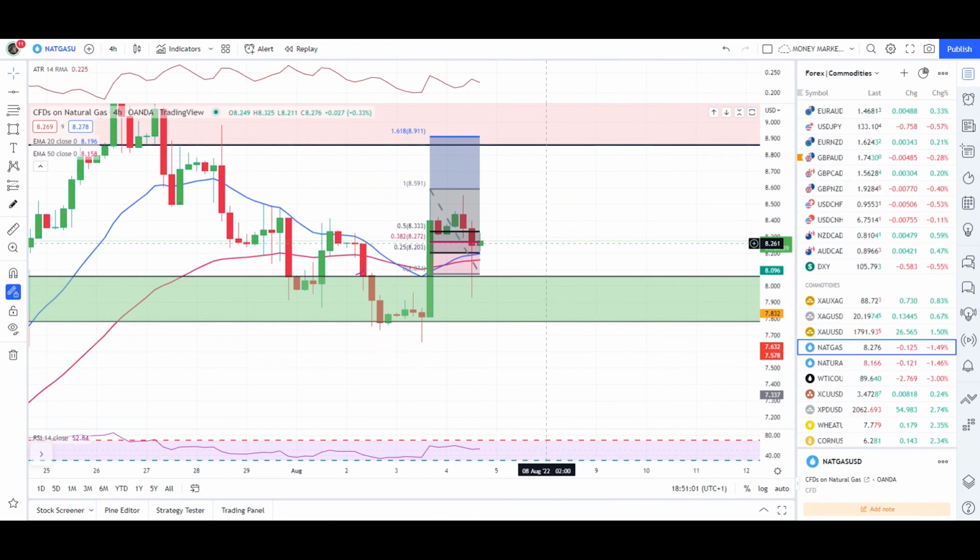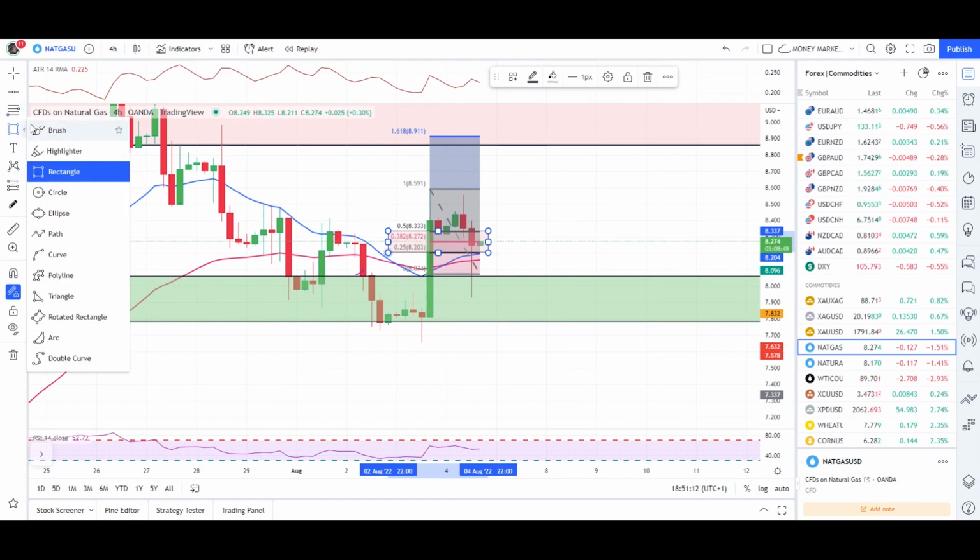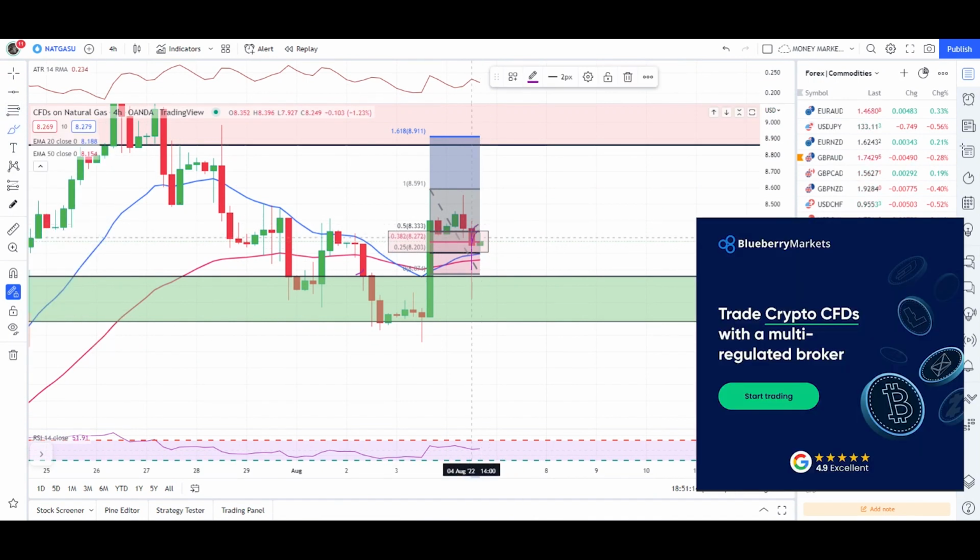If you have seen my yesterday's video, then you know that we have our buffer zone. And if you have been following me for the last couple of months, you know I look for a good reason to enter within my buffer zone. And as you can see, the market pushed down, came back up with a pin bar.